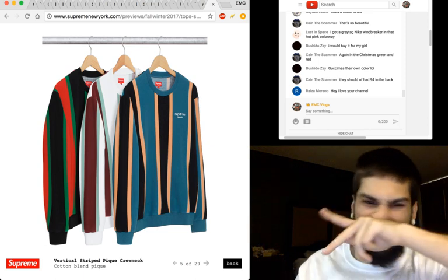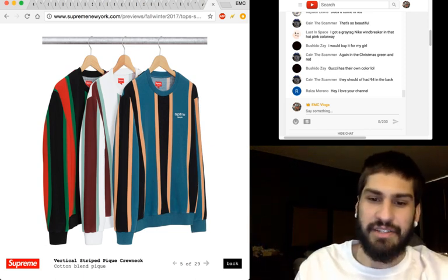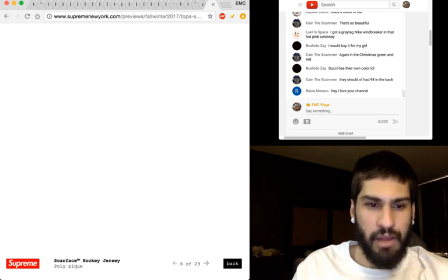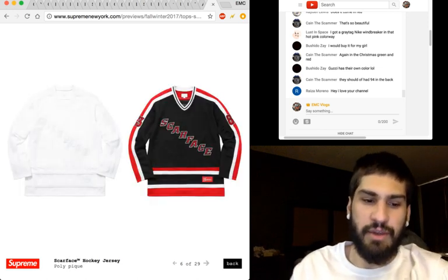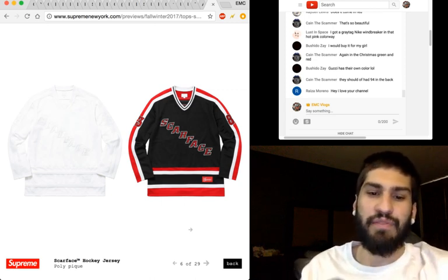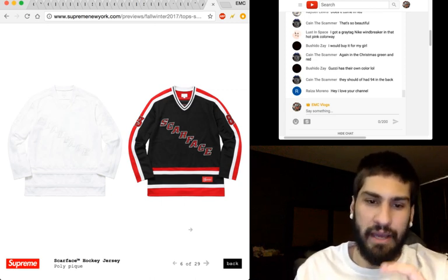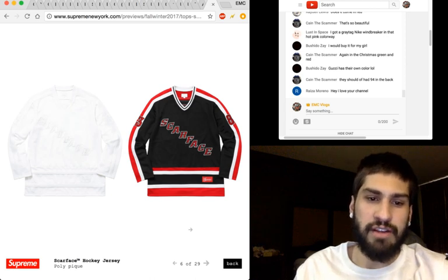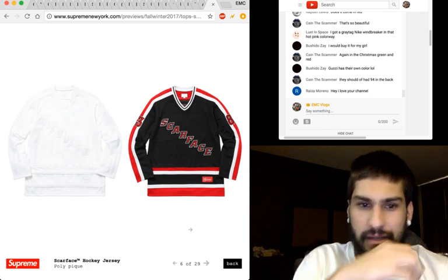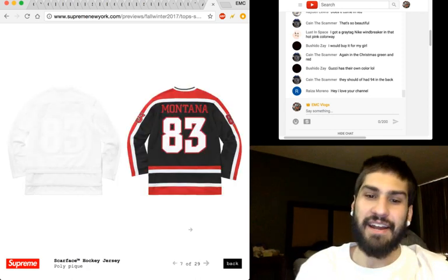So the green and red, again, another thing that's going to just sell out. Okay, getting into the Scarface again. So we have the Scarface hockey jersey in the triple white. And then we have the bread colorway, the black, red, and white, all embroidered Scarface on the front with a 3 on the right and an 8 on the left. Let's see if there's anything on the back. Okay, that is dope. We have Montana and 83.